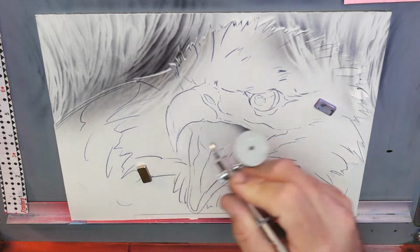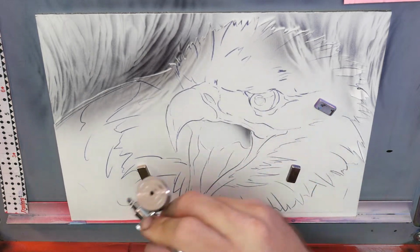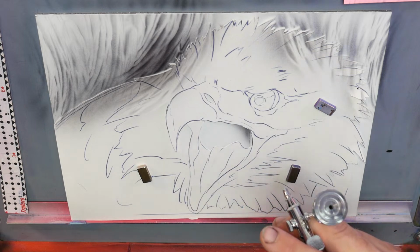So I'm going to keep this really dark back there. Interesting.